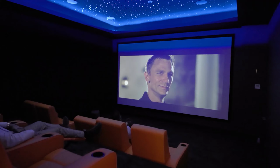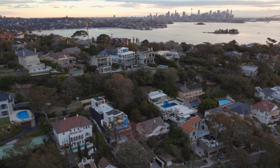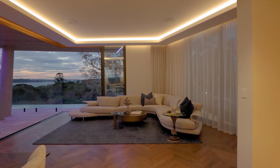This $20 million Sydney mansion has every amenity you could want. From an in-home cinema to a 4-hole putting green, this home is truly its own private oasis. Welcome to a residence that epitomizes modern luxury living.